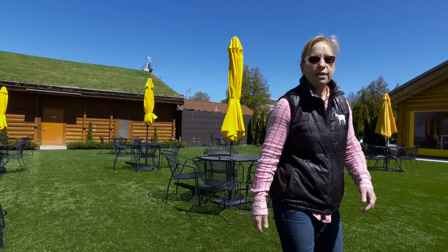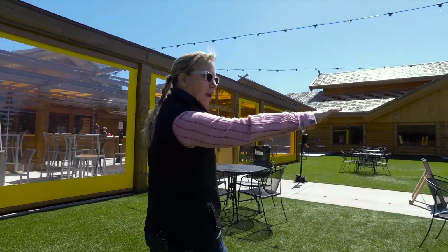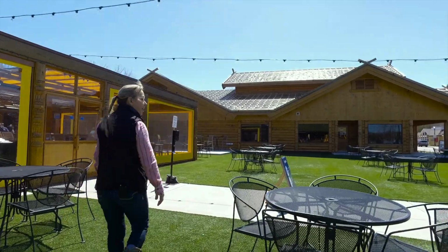So I'm going to take a little walk this way. This is our main entrance to the Stabbur here, so we have a little walkway. And then we're going to walk onto the other side.